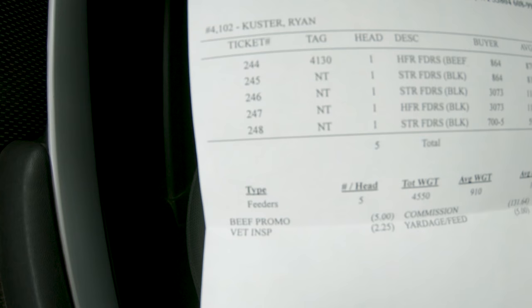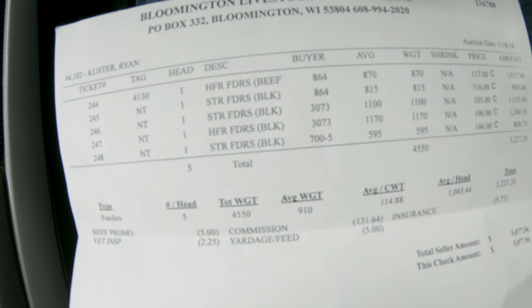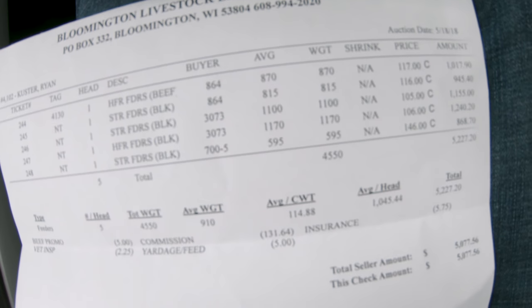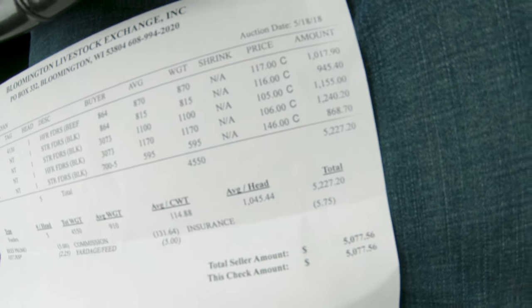So it looks like they went to three different buyers. We got two of them sold. One of the heifers and one of the steers went to the same buyer. Okay, that's kind of weird. There, two buyers bought a heifer and a steer, and then the third steer went to another buyer. And one of the steers went for 146. Ooh, they were a little bit heavier than what I expected. So the average weight across them all, total weight was 4,550 pounds. Okay, I didn't expect that two of them were over 1,000.